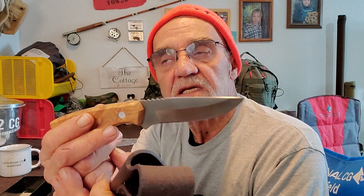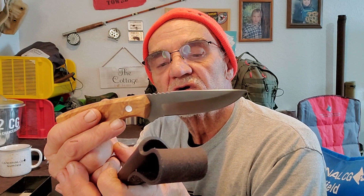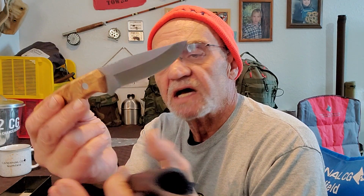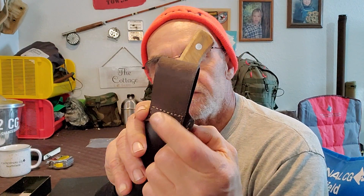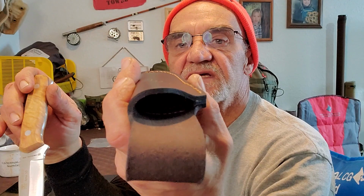Thinking about it, the Bushlaw, both the Condor and the BPS knives, Bushlaw knives, are a little bit heavier than this, a little bit thicker, a little bit more weight to them. They're about the same size, and they work fine with a dangler. I would like to have maybe seen them use studs here instead of stitching. One of the reasons is you're putting the blade in and out, and the stitching is inside the sheath there, and you're going to cut into that eventually.